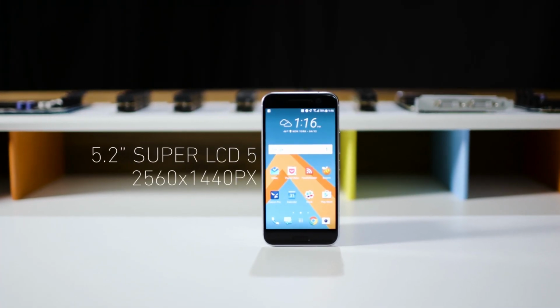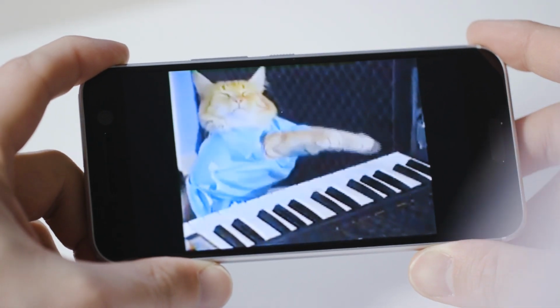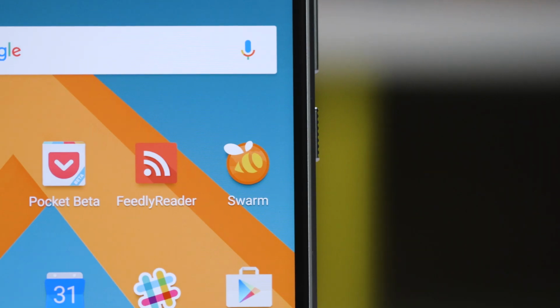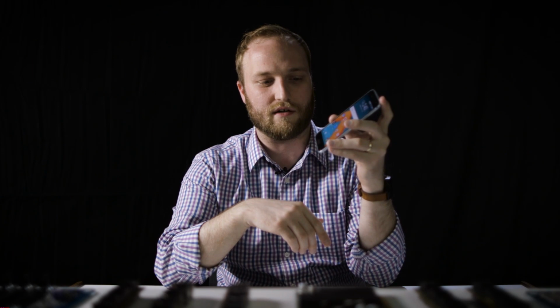Obviously the 10 has a display. It's a 5.2-inch screen, it's Super LCD version 5 now. Quad HD resolution, it's really sharp and bright and vibrant. It's probably not quite as saturated as a Samsung Galaxy phone. Below the screen, you of course have a fingerprint scanner because it's 2016, and then it's got two capacitive buttons beside that.